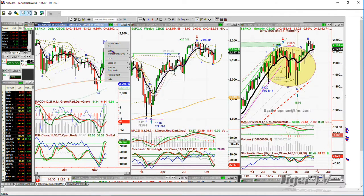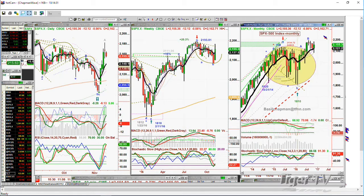What does gray A mean? It's just my vocabulary. It's my library of colors and text. Just in one single visual, it tells you a whole story. It tells you that, because the stochastic and MACD are so strong, I'm going to put an up arrow suggesting higher highs to come. At the same time, I am going to say it's a gray A because it's below the previous major high of 2193.81. But in the monthly chart, what we've done is we've only made a peak B.